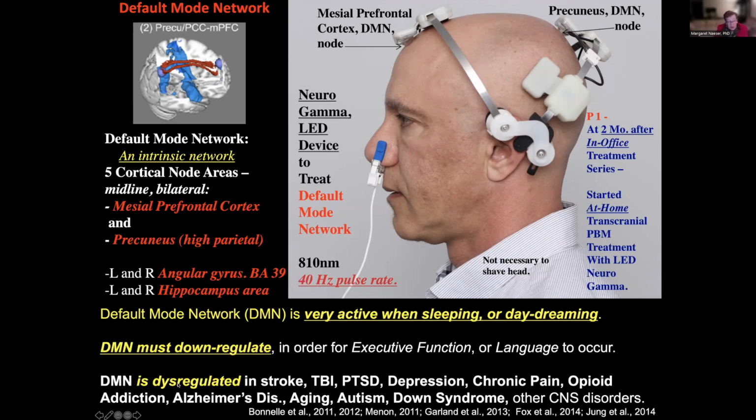Now, this default mode network is vulnerable in all kinds of disorders: stroke, TBI, PTSD, depression, chronic pain, opioid addiction, and so on and so forth, and aging, and autism. This is so vulnerable. One of the really big name researchers, Raichle, said that this is the most demanding part of the brain for glucose and energy, and it is so vulnerable. That's why you really have to have respect for the default mode network and all those disorders.